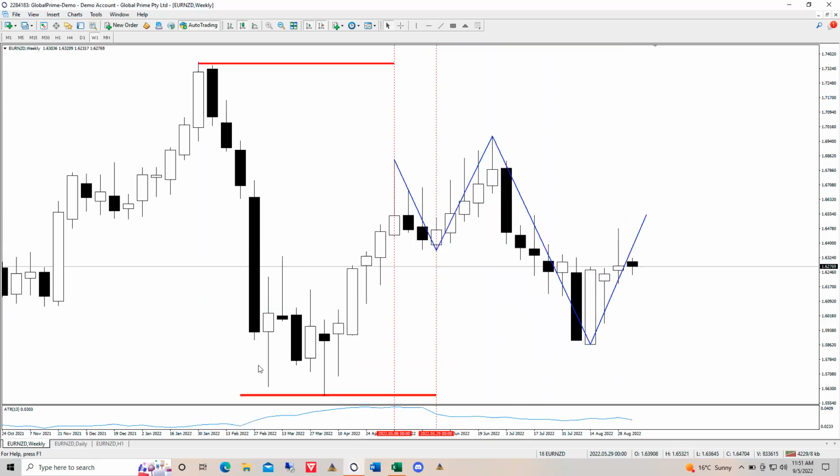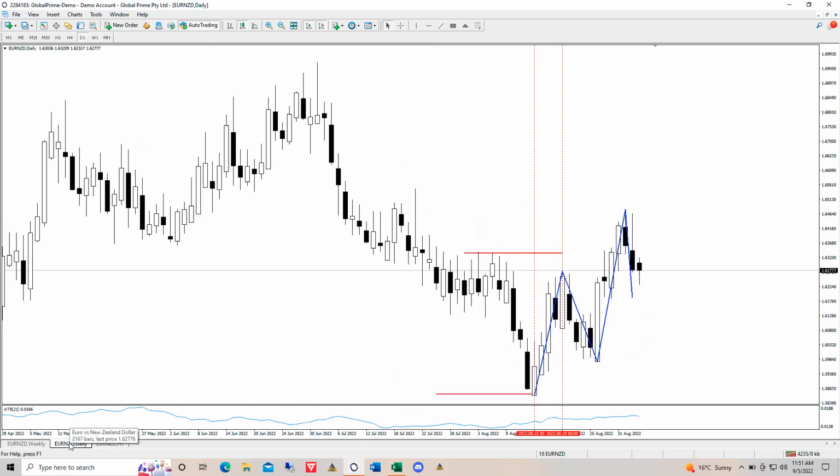The last of our Euro crosses with the Kiwi, definitely not interesting either on the weekly or perhaps on the daily time frame. But again, the market falling back on Friday, closing back inside of our HTC channel, and not really showing any momentum to the upside there at all.